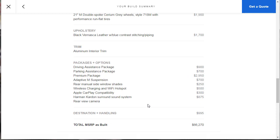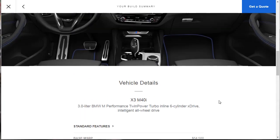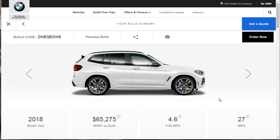And then here's all the packages we threw on there. You got to get the Apple CarPlay, wireless charging. This is all the smart stuff you need. And then you got the destination handling. Total MSRP as built, $66,270. And I'm going to print this off because this vehicle is awesome. I could have this and be real happy with the dine-in bits.